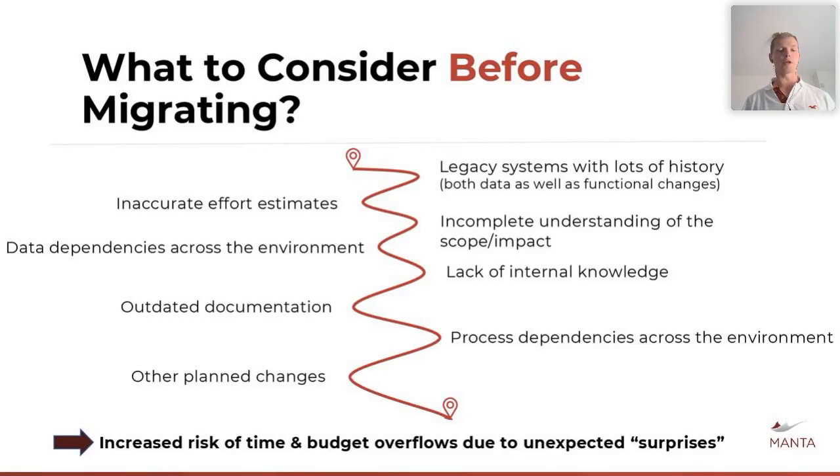We already talked about the inaccurate effort estimates, basically because we do not have enough information about those systems. We are making just high-level estimates based on a high-level understanding of the metadata and of the systems and their interconnections. So that's something that we need to change. We need to go much deeper very early on without much effort, right?